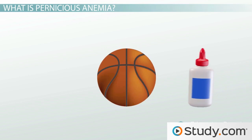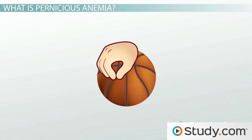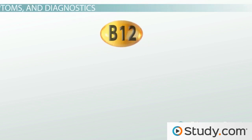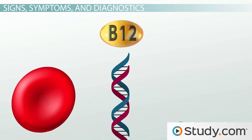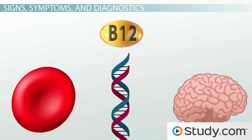Imagine if someone glued your hands to a basketball. That sticky basketball is like an autoantibody. If this happens, your hands are stuck and unable to bind or catch anything else. The problem is, cobalamin is important for many things, including proper red blood cell formation, DNA synthesis, and proper neurological function. Therefore, its deficiency can cause some serious issues.